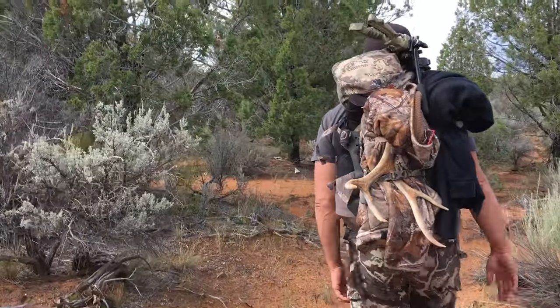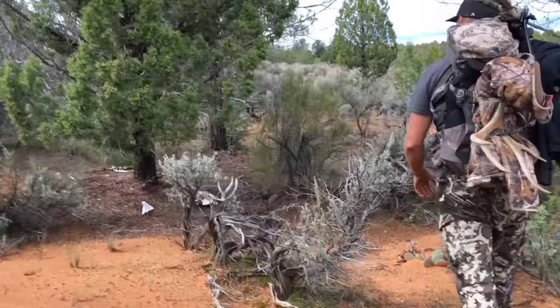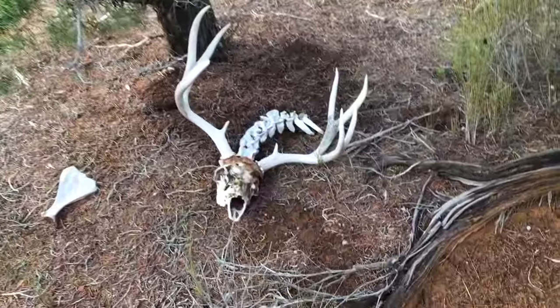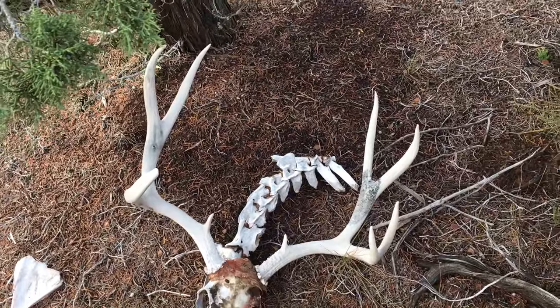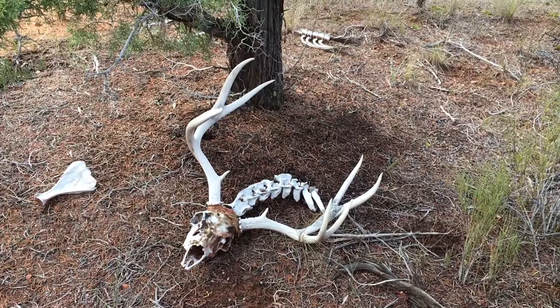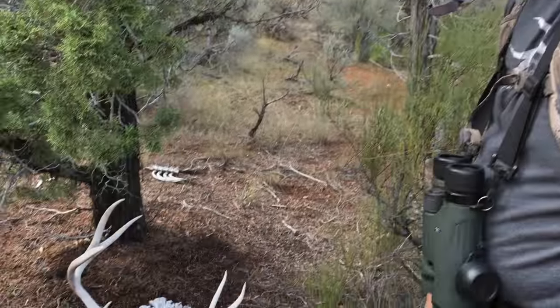All in all, we can't say our day has been bad. Oh, nice 3x4. Oh yeah. Very cool. That's fresher. Nice. Yeah. I'm pretty sure there's one clear across the canyon over there too. I glassed up this morning, but haven't had time to go get him because we've been trying to kill this buck. So another day.